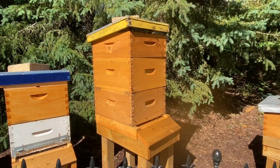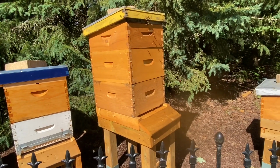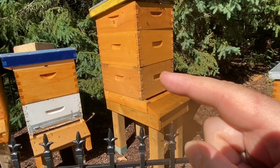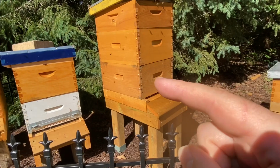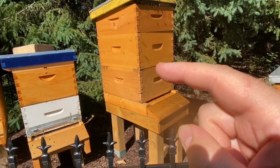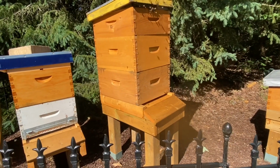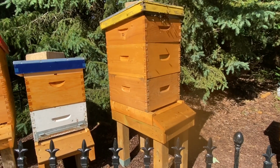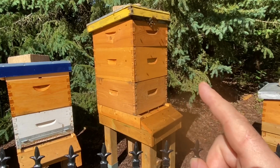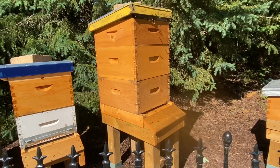I think I mentioned it before, so I'll mention it again in case you wonder why there are 3 boxes. The way I run my hives is that the first one is the primary brood nest. This is where the queen will lay most of her eggs and where she will stay. I add another one on top, so I have 2 brood boxes, and the only purpose of these boxes is for the queen to go in there and lay some eggs, and this queen here is doing super good. Between these 2 boxes, she has 20 frames.